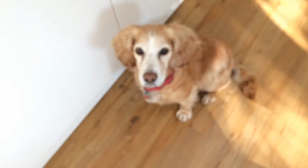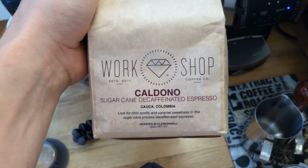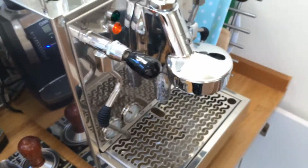I need to make some more coffee because this little one, focus, this little one knocked over my coffee, didn't you? And we were walking because I was picking blackberries. Coffee number 2 because the dog knocked over. Gonna have an Americano.